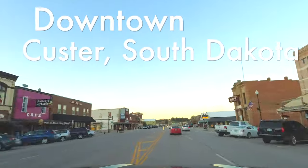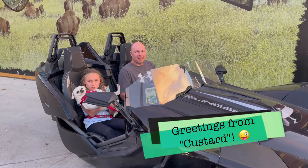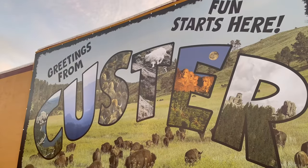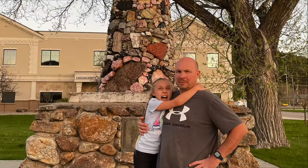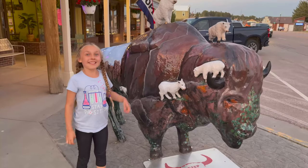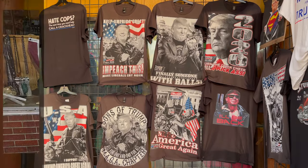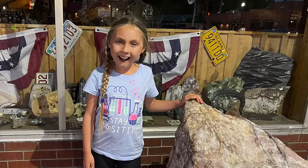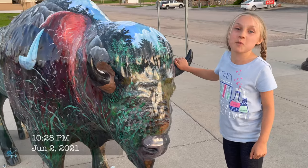That evening, we decided to head to downtown Custer and check out all it has to offer. Greetings from Custer! The fun starts here. Downtown Custer was full of history, numerous photo opportunities, and these adorable painted bison all around town. There were also quite a few unique items for sale. Crazy Trump shirts, and some cool rock shops. Alexis especially had fun naming all of the different bison statues.